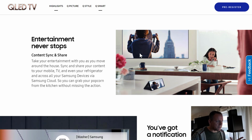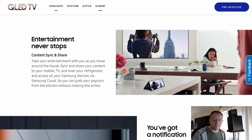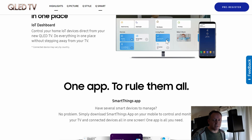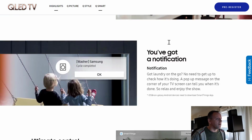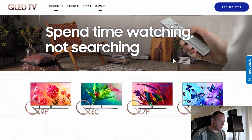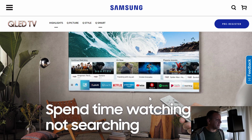I'm still holding out for the Q9S, the one that can take standard definition footage and make it into 8K, which is crazy. Maybe we'll see that TV next year, who knows. But that's the new range coming up. It's the Q9F, the Q8C that nobody will buy, Q7F and the Q6F. It'll be really exciting to see, and hopefully we'll be able to get our hands on one and see what they're like.